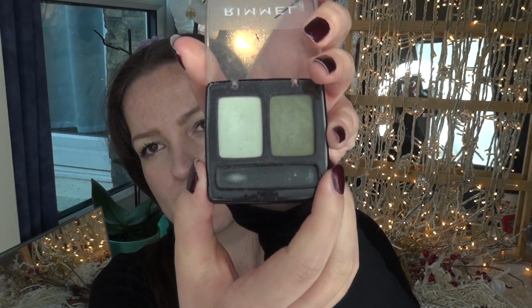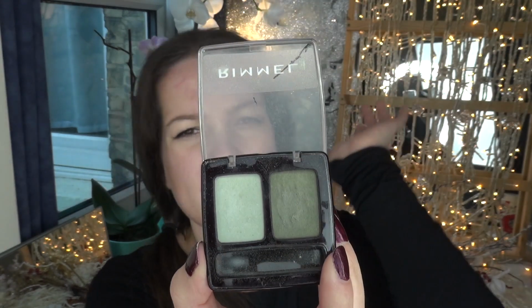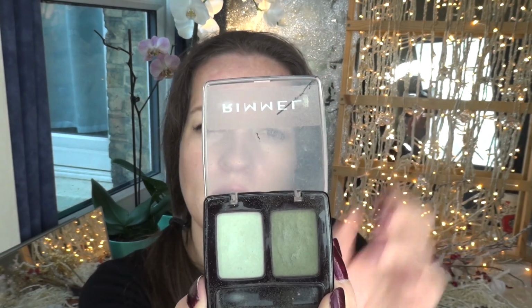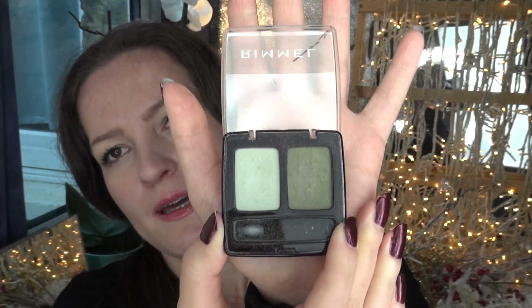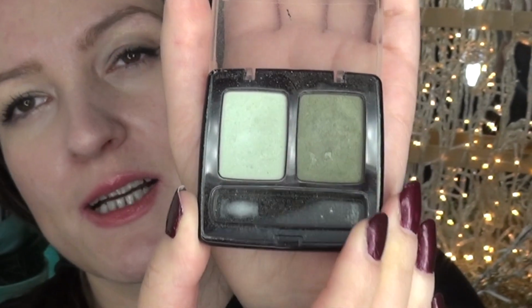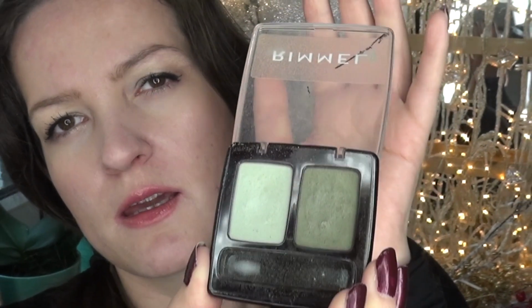In this Project Pan I included 3 eyeshadows, but 2 of them are actually dual eyeshadows, so there are really 5 eyeshadows in this Project Pan. The first dual eyeshadow that I wanted to show you is this Rimmel Special Eyes dual eyeshadow in 381 Bavarian Green. This eyeshadow is really easy to use because it barely has any color, so I can easily use it as a base, at least the lighter one, for pretty much any makeup.